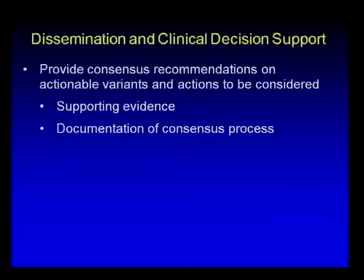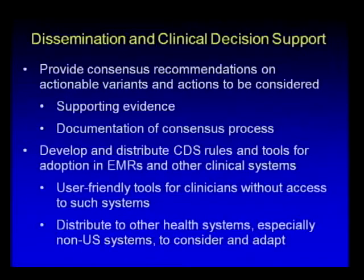The dissemination and clinical decision support seems much more straightforward after considering the consensus, but this is a challenging area as well. It would be important to provide supporting evidence and documentation of the consensus process, and then to develop and distribute clinical decision support rules, which would be kind of a description of what one would do in CDS without having specific software programs or the tools that would be actually the specific software for adoption in the EMRs and other clinical systems. Be great if we could find some user-friendly tools for clinicians without access to such systems and distribute them to other health systems, especially non-U.S.